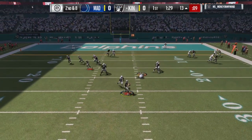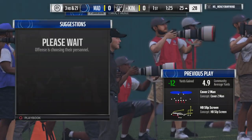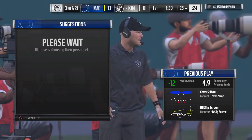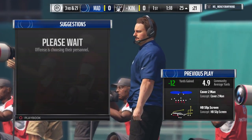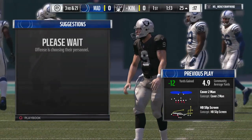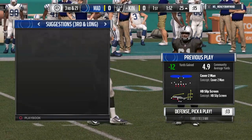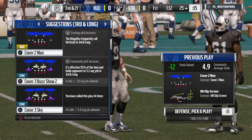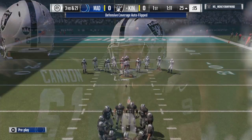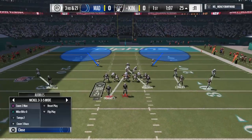To the air again, Stafford. And the pressure gets to him and brings him down. Stafford is sacked. He couldn't get away. He'll wind up losing a dozen yards, a 12-yard loss, and it brings up 3rd. The 7th play now of this opening drive. This is 3rd and long, though.